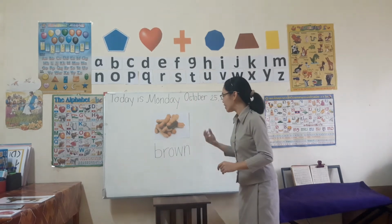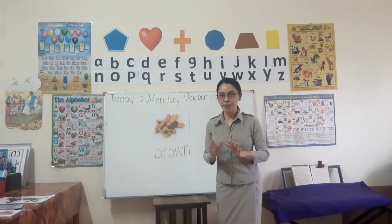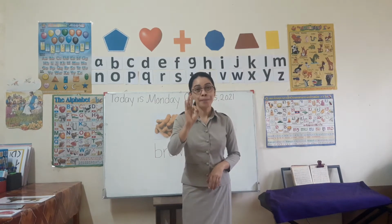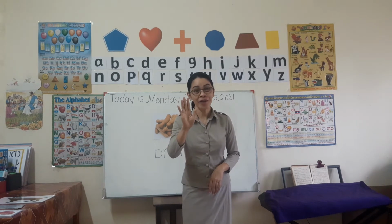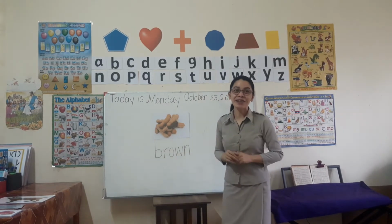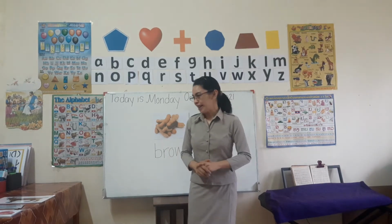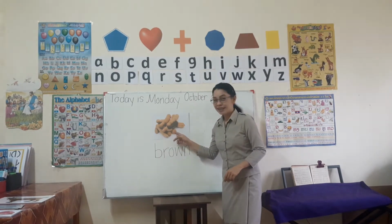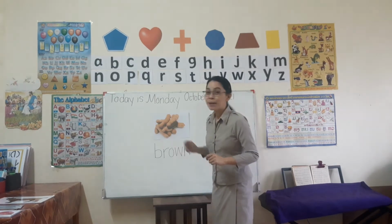Okay, so today we will talk about the color brown. So we're done with color red, green, blue, orange, purple, or violet, and now we are going to know the color brown. Yes? Okay, so this is the color brown. Do you know what this one is? Okay, this is called tamarind.